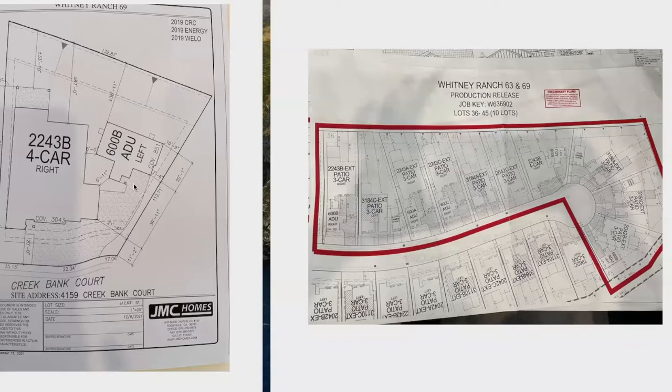If you take a look at this community map, there is a detached ADU here, one right here, one right here. And these are in the front. These ones are on the side of the home. So not only do they have options for having a guest suite attached to the home, they also have them detached as well. One thing to note is the detached ADU units, the detached guest house, can only be with a single story home. They do not have a detached option with a two-story home.